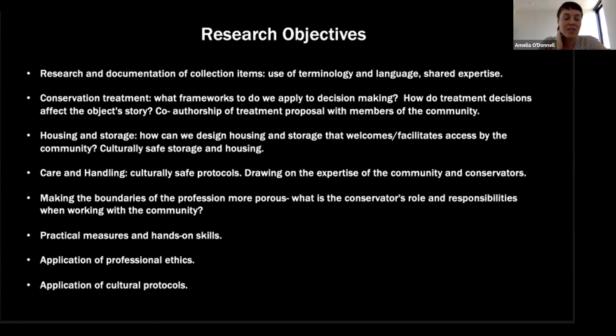Housing and storage. So how can we design housing and storage that welcomes or facilitates access by the community? And how do we work with culturally safe storage and housing of objects? Care and handling. So looking at culturally safe protocols and drawing on the expertise of the community as well as conservators.